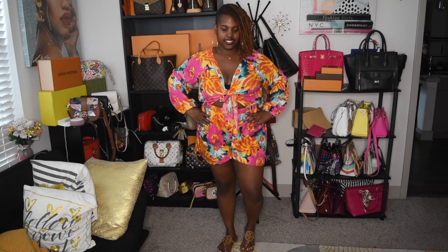All right, ladies and gents, if you're watching too. So this is my first piece and it is the plus tie front tropical beach romper, and y'all, I am loving this. It is so cute, perfect for summer.